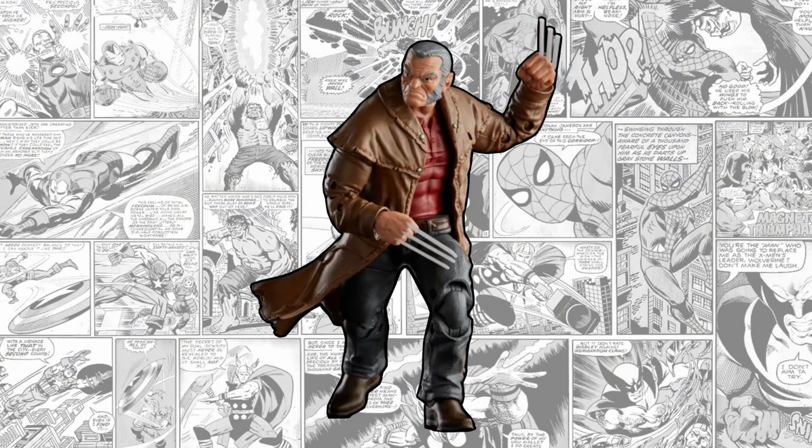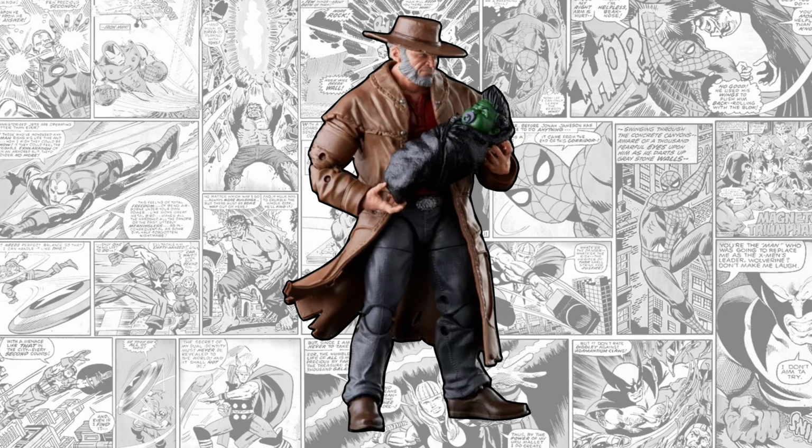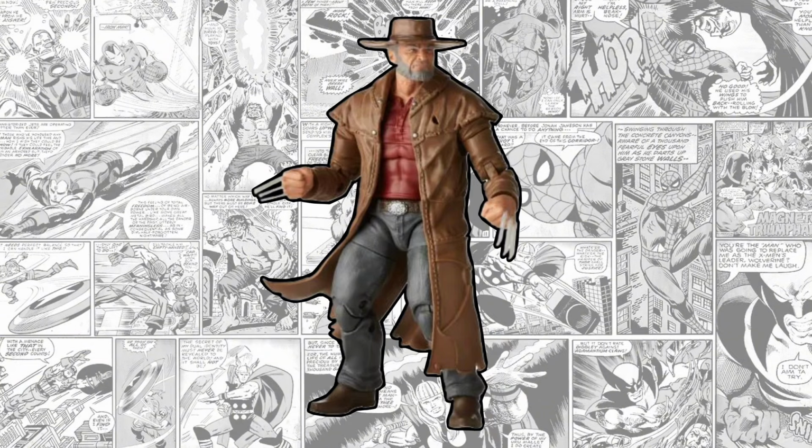It adds some neutral hands, which are very important for the character. If you've read the story, you'll know. And Baby Hulk, who is just as cute as he is unsettling. If you know, you know. I think my favorite addition was that duster and that cowboy hat combo.